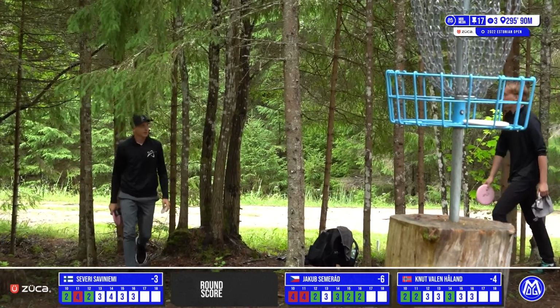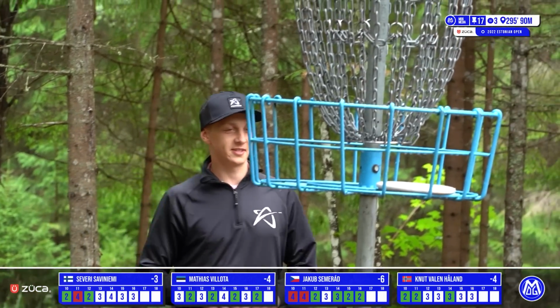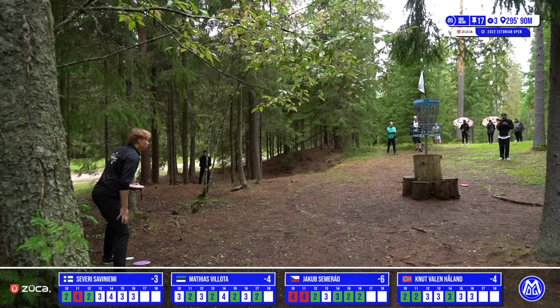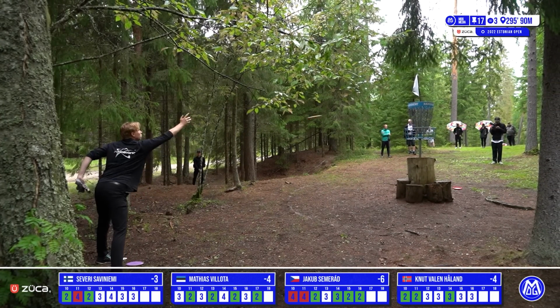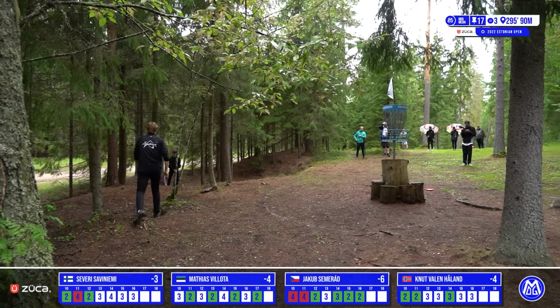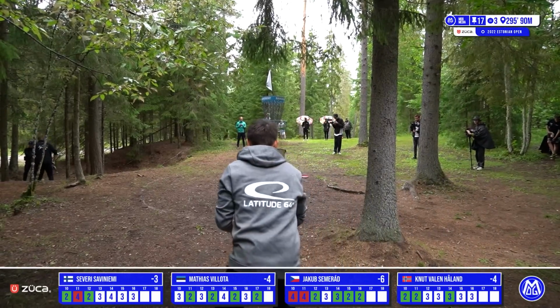Yeah. What a good putt from Mathias. Our local player cashing his 4th birdie of this back 9 now. Very nice. He is just alternating par, birdies so far. And that's 4 down for the round right now. And we can see Severi unfortunately missing that birdie putt. Just a little low right.